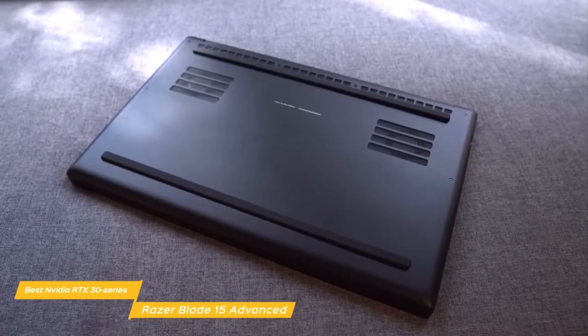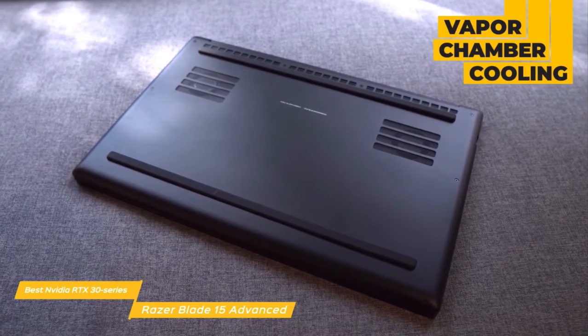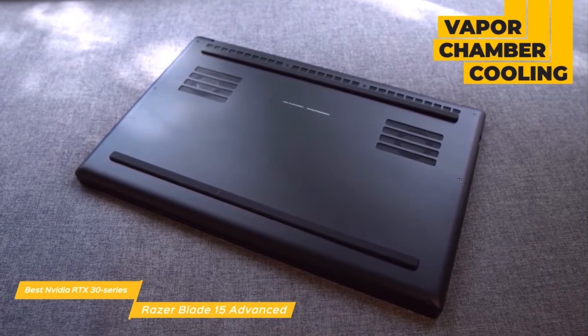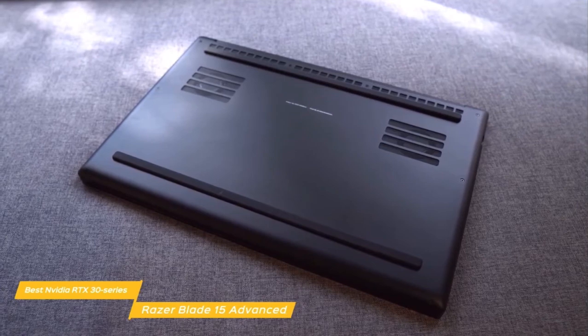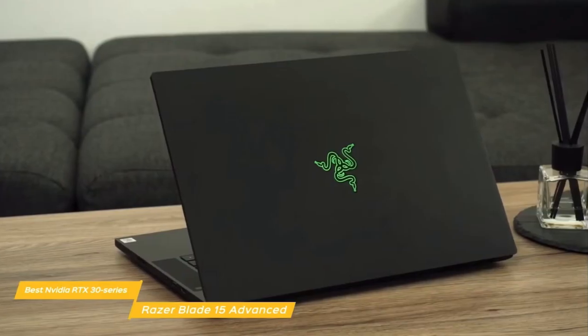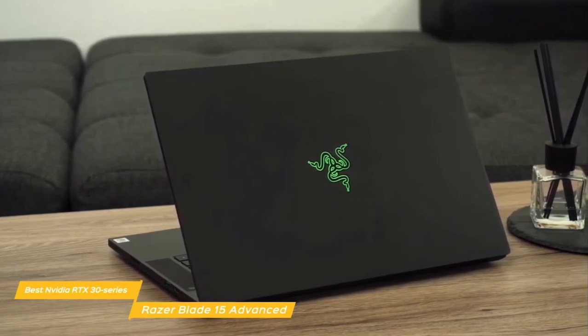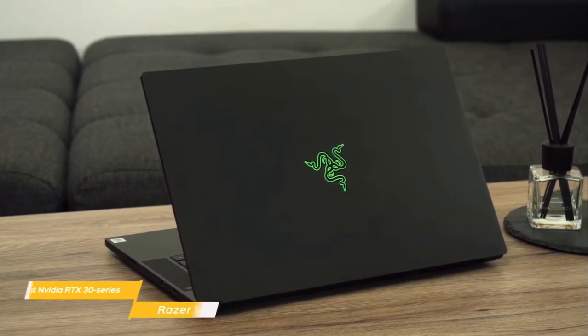To keep the inner workings cool, the Razer Blade 15 Advanced uses vapor chamber cooling that quietly and efficiently dissipates heat through the evaporation and condensation of an internal fluid, keeping it running smoothly and coolly even under intense loads. The Razer Blade 15 Advanced represents the peak of today's premium gaming laptops and is an excellent choice for you. It's portable, powerful, and slick, and unmistakably built for high-performance gaming.